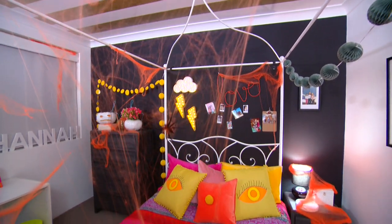And since it's Halloween, here's the spooky version of Hannah's bedroom.